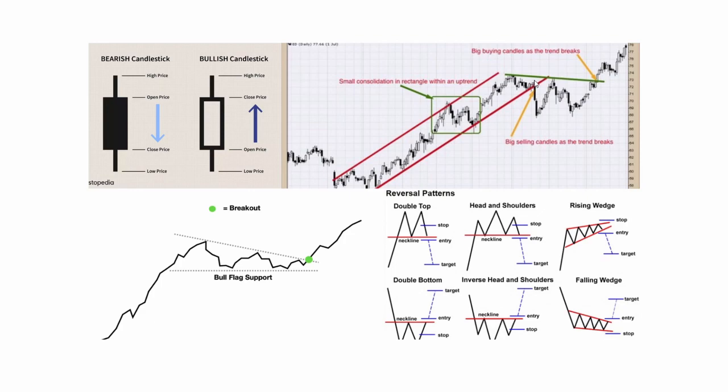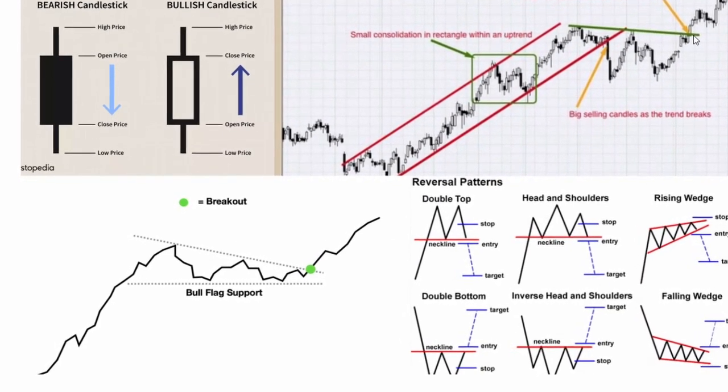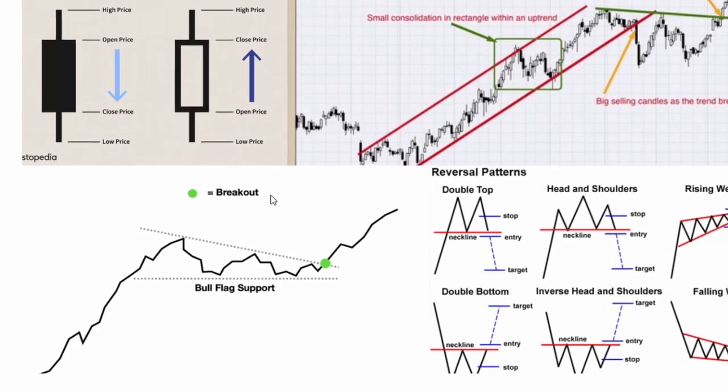Consolidated here and finally broke through this resistance. I'm sorry, support. Went down. Okay, big selling candles as the trend breaks. This uptrend breaks right here. Then it found support right here. Boom, went up, hit the resistance, came back down, okay? And then bounced off that same support right here and went up right there, okay? Finally breaking this resistance, which is what we call a breakout.